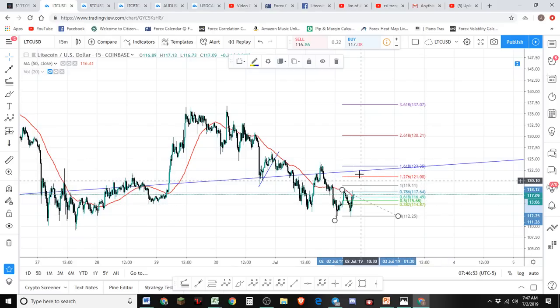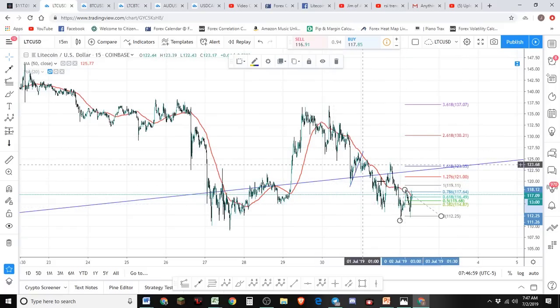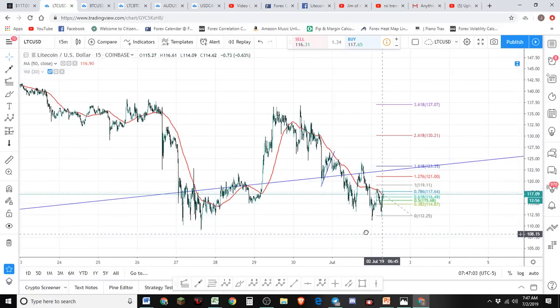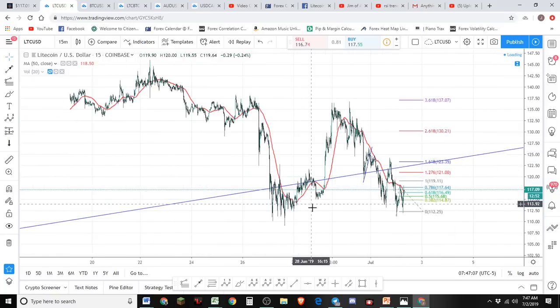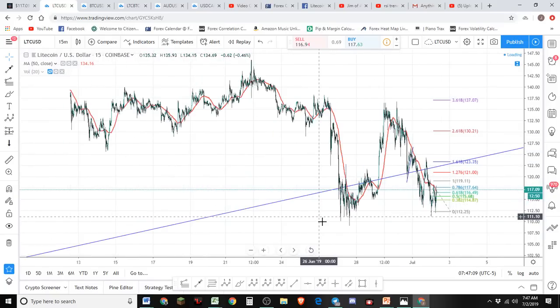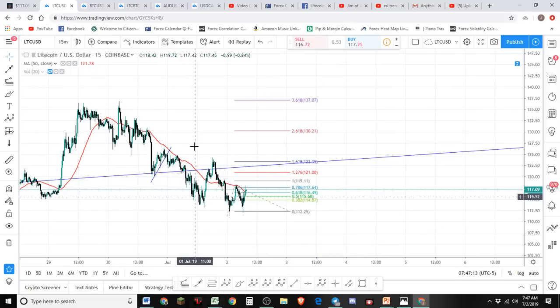That's if it's corrective. Well, we may have to come up here for a B wave. So this could be A coming up for B, and then going down for C. If that's the case, we might be looking higher. So that's a potential. Be aware of that. This could be a 4.